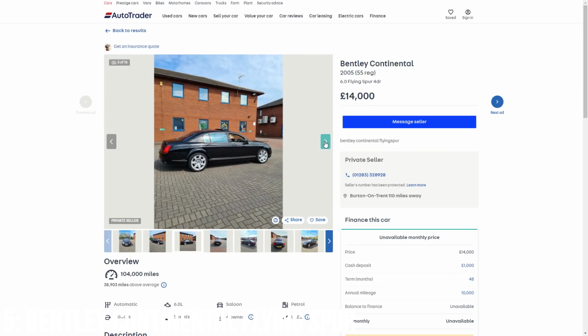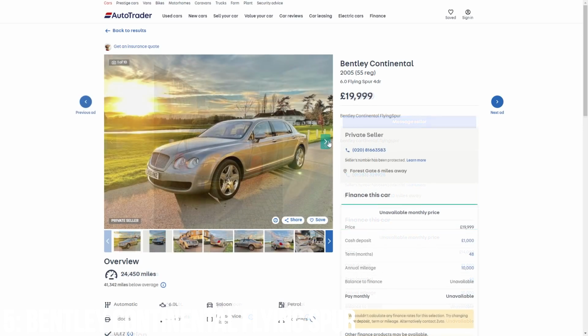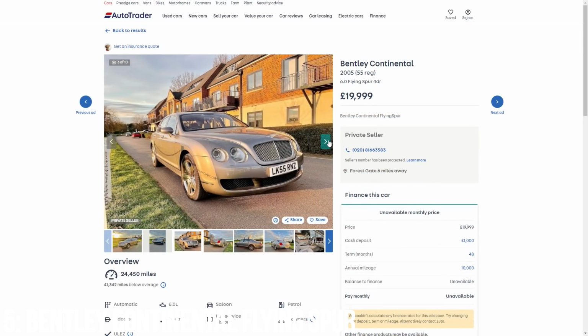£14,000 is the lowest that I could find these listed for with higher mileages, and for £20,000 you'll get a 2005 example with as low as 30,000 miles on the clock.